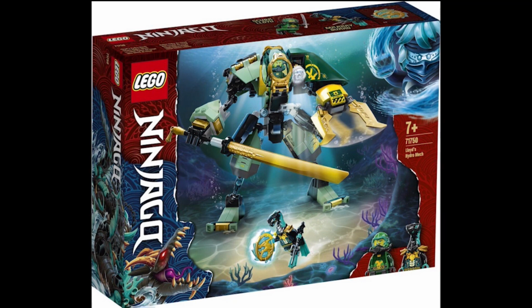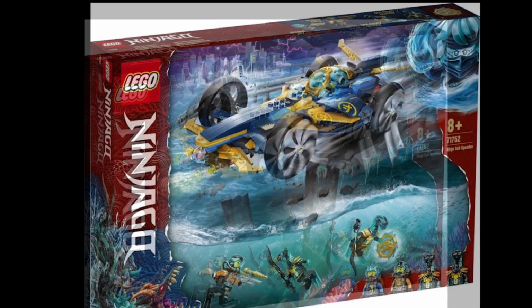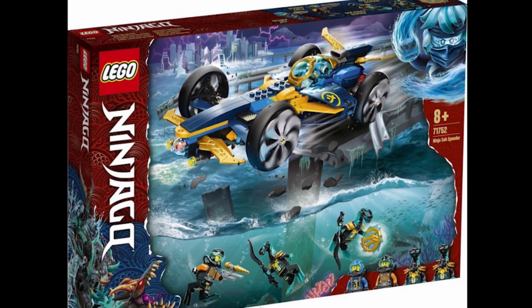Our next set to discuss is set number 71752, the Ninja Sub Speeder. Now I'll be real, I'm not a fan of this one at all. When I did see the very first preliminary images of this thing, I was extremely skeptical of it, but these official images do now confirm my suspicions, and I would say that this set is straight up crap. I get what they were going for here, I guess, but the execution just wasn't good, and the whole thing just looks too skeletal and bare for my liking, and for that alone, I'm really not a fan of it.